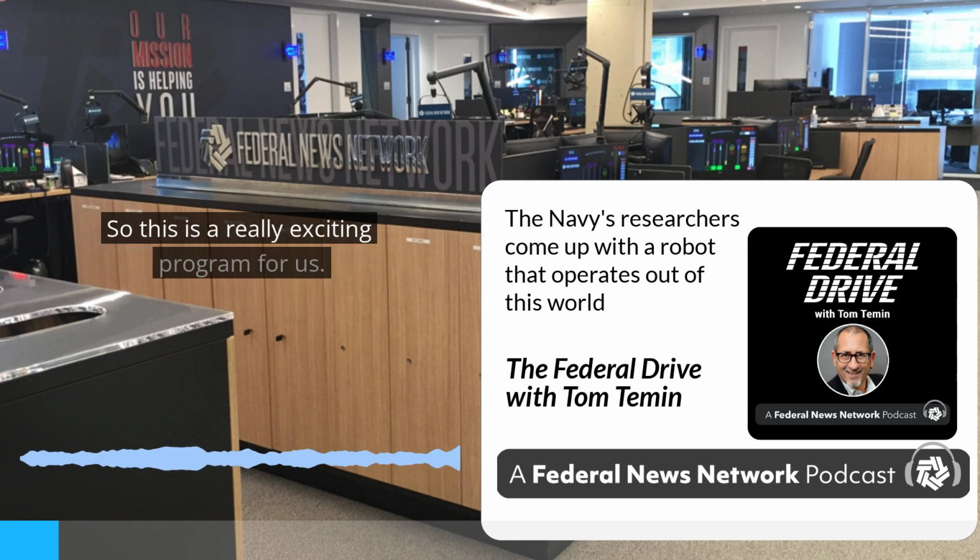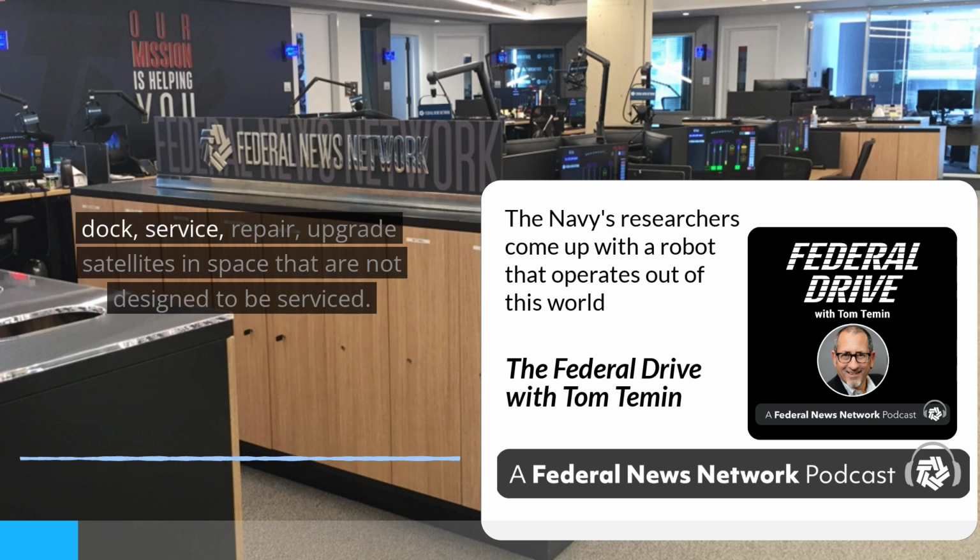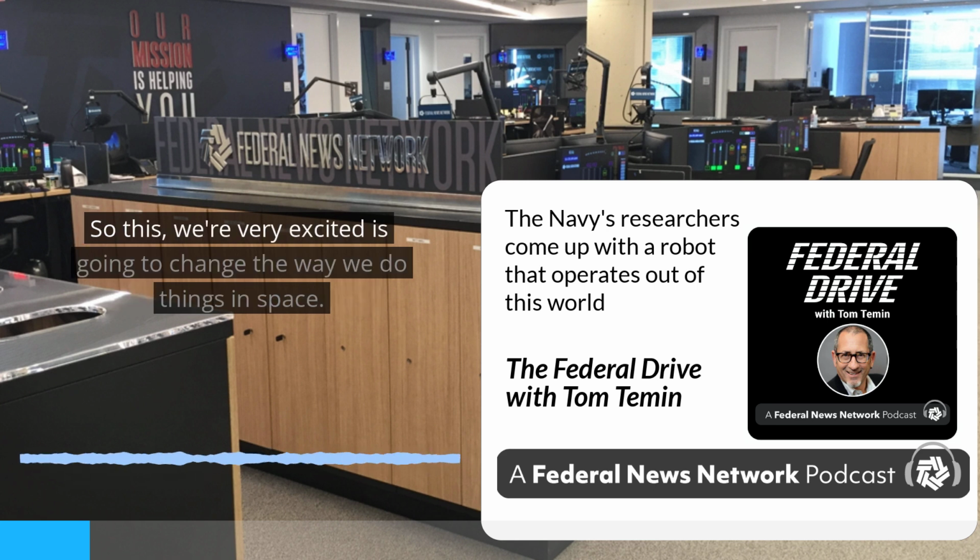So this is a really exciting program for us at NRL. We are developing the robotic servicing of geosynchronous spacecraft payload under DARPA funding that will be able to rendezvous, dock, service, repair, and upgrade satellites in space that are not designed to be serviced. So this is going to change the way we do things in space.